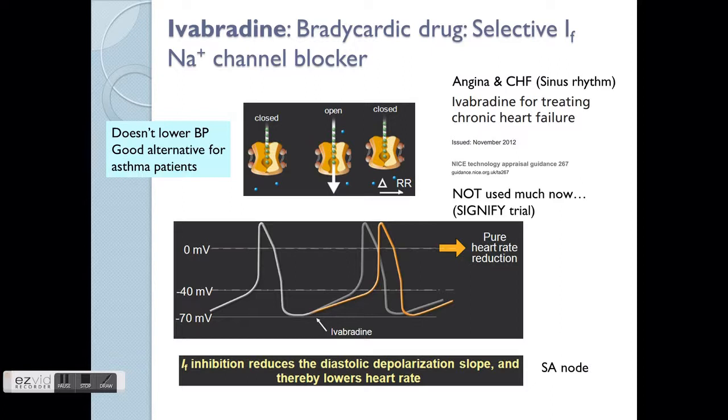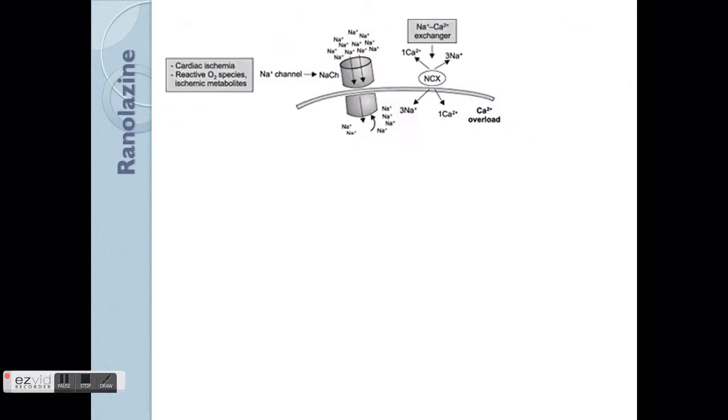the heart rate. Okay, but it's not much used now for angina because there's this trial on it, SIGNIFY, which says that they don't see an improvement in the mortality rate of these patients. So yeah, but still, it's still an option.